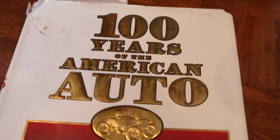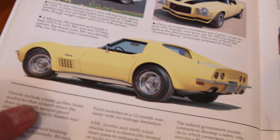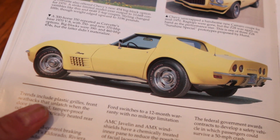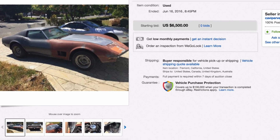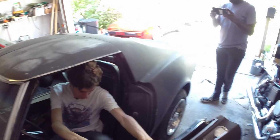When I was 8 years old, I saw a picture of a 1970 Corvette in a book. I would flip to that page over and over just to dream about owning one. On episode 1, you watched that dream become a reality after I bought the Cletus Vette off eBay. I paid money for this. You did? I paid a lot of money for this.